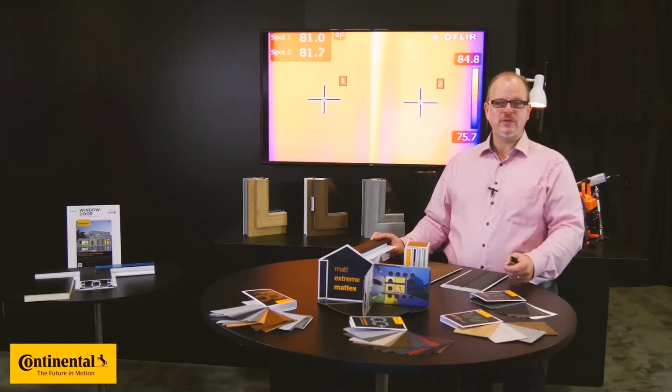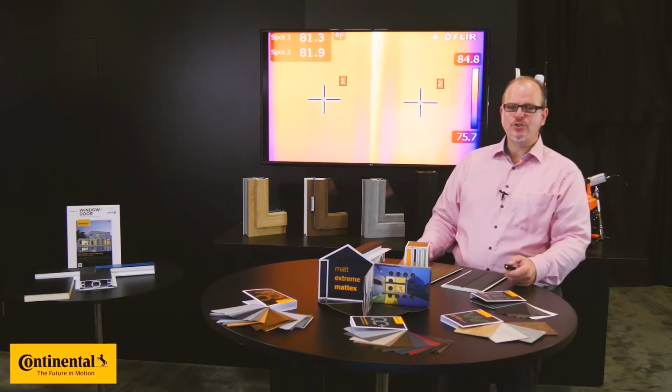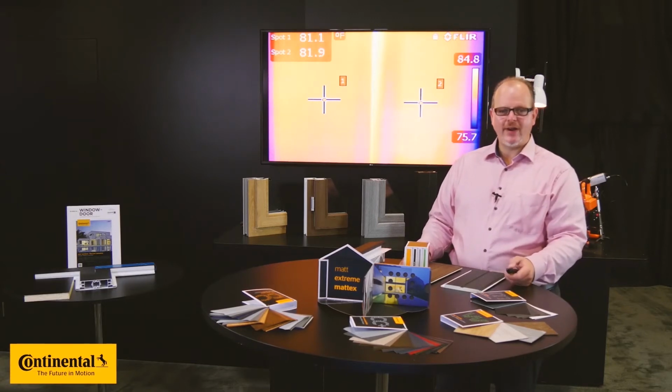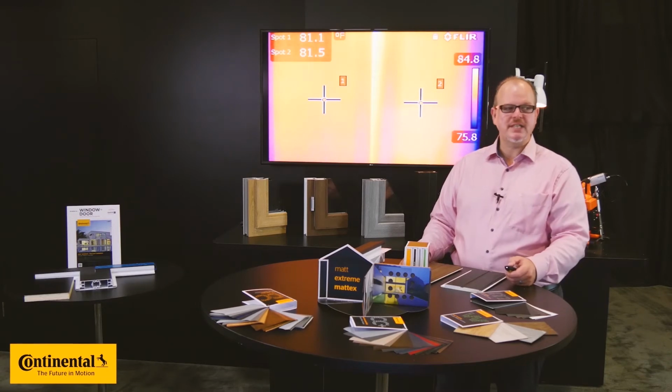Continental was the first company to present to the market in 2016 a true deep black, very well known in the market as our jet black. And still up to date, our jet black is the darkest black in the market with the lowest heat buildup, as we have demonstrated in the previous heat buildup demonstration.